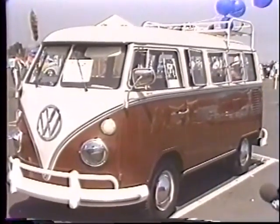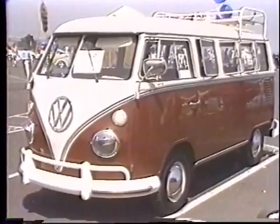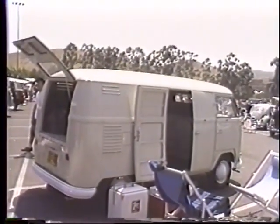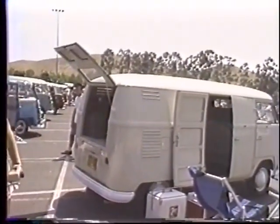Here's a nice red and white semi-deluxe with no sunroof. This one has a unique roof rack. It has the elephant ear style mirrors. This panel van appears to be an early model with the tall taillights and the early style bumpers. The original color looks very nice.